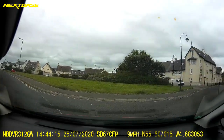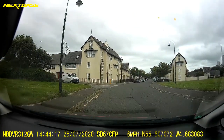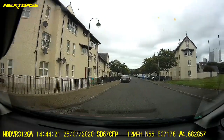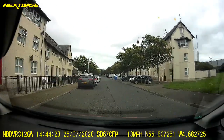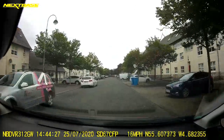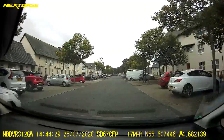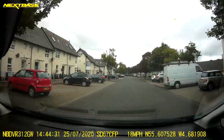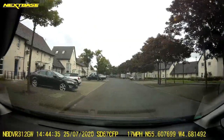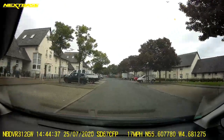Very faded markings on the road that I'm turning into, so I was quite a bit slower than normal just to make sure I could see where the markings were and not cut them. There was a few cyclists on the left hand side as I approached the junction as well, so I was just making sure there wasn't a larger group emerging from the road that I was turning into.